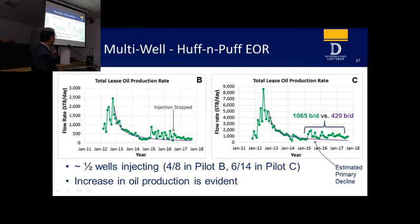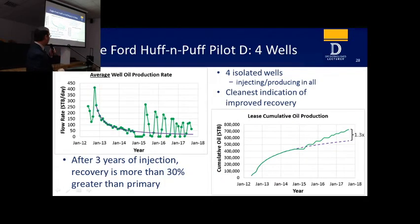And then the last case I'll show from the Eagle Ford is this one, because this data is very clean. There's 4 wells in this pattern. They inject into all 4 wells, and then they produce back from all 4 wells. So when they're injecting, the wells are all shut in, and then when they're producing, all the wells are producing. In this particular case, it's probably one of the more successful ones. You know, the wells start at 400, and in their first cycle, they got back to 250 barrels per day. And they show that just in 3 years of injecting, they recover an additional 30% of the oil.